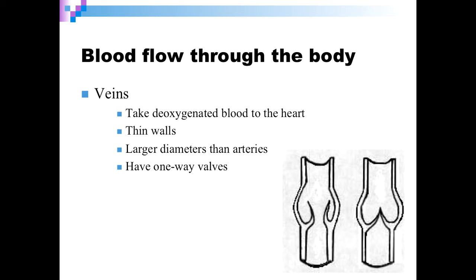And if I said, which would have a higher concentration of oxygen? You would say arteries. Veins have very thin walls, all right? So that's kind of interesting. And they have valves. The job of these valves is to reduce blood flowing in the opposite direction.